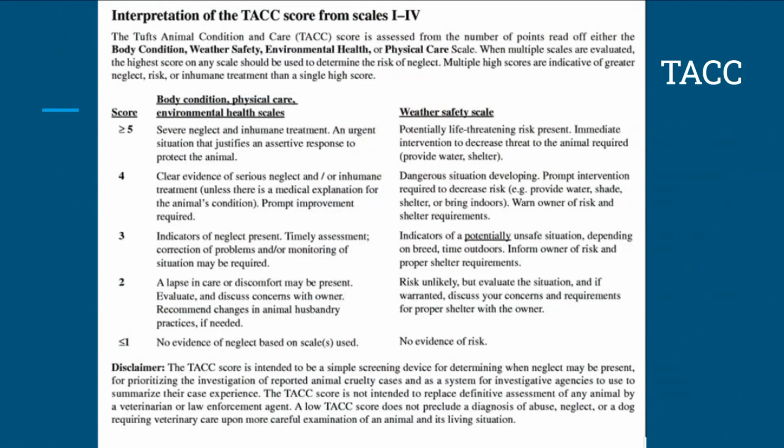So when we're using the TACC scale, another thing I really like about it is it includes this section on interpretation. So it tells you, based on where we find those numbers, what action may be needed. So again, it just helps conceptualize what we're seeing in the field, what's making us feel kind of icky about a situation. We can assign it a number and then come here and say, well, that environmental health scored a 3.